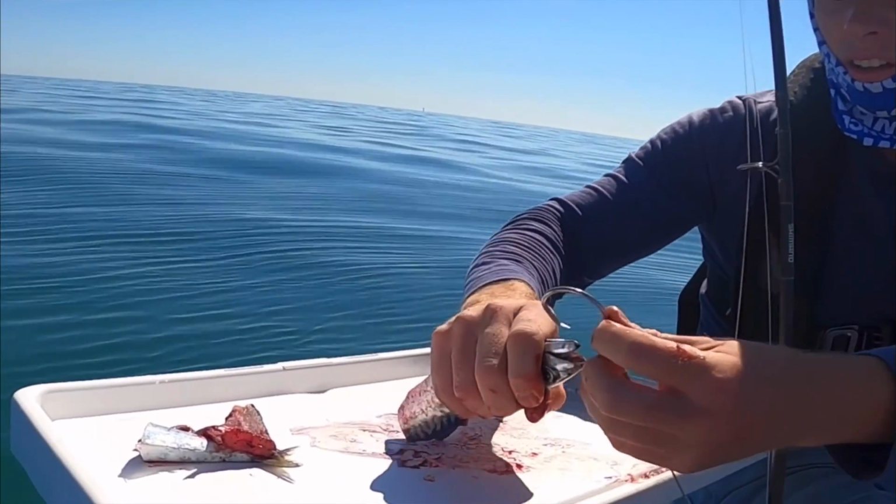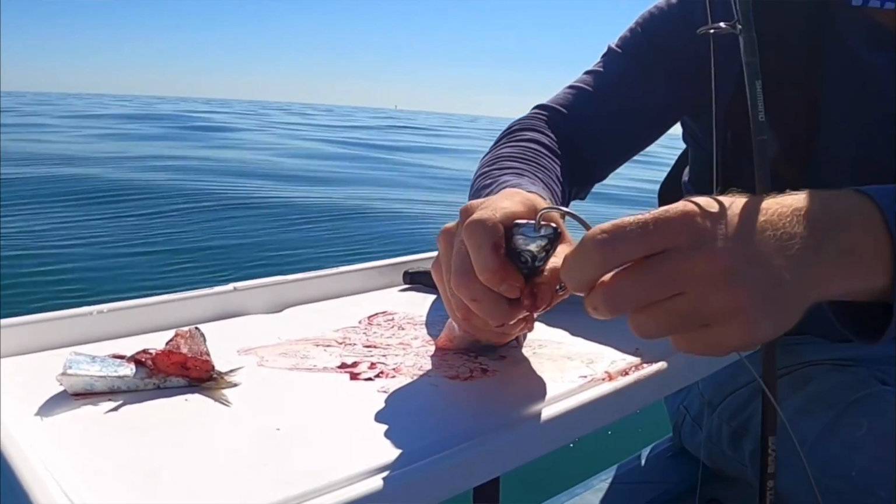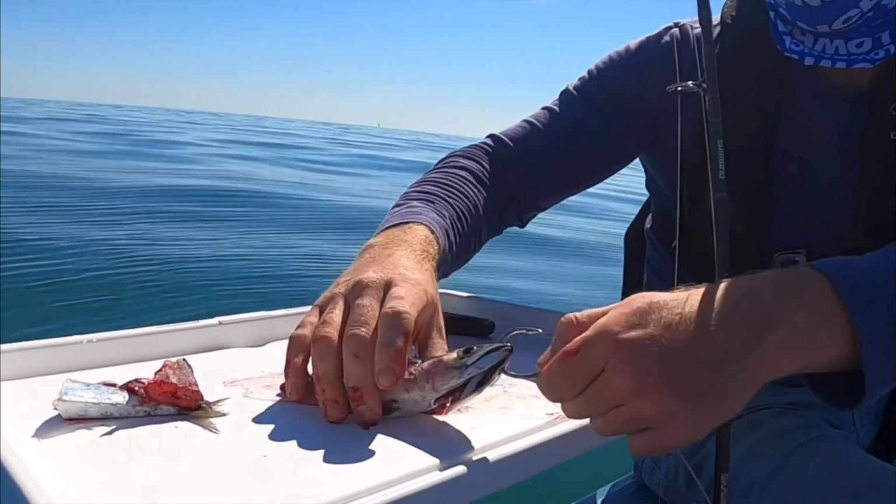There's 2 ways. So you can either hook that through the bottom sort of gill plate, up through the lip, and then you go through the top of the hard part of the head, and you just have it poking out.